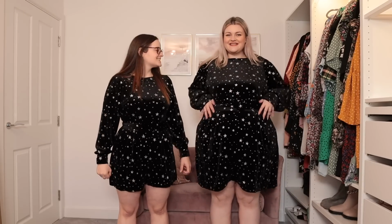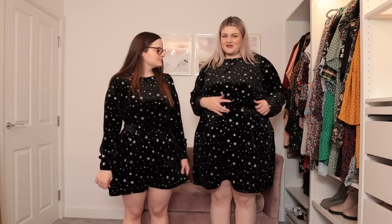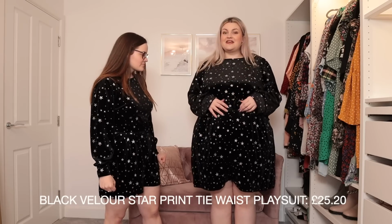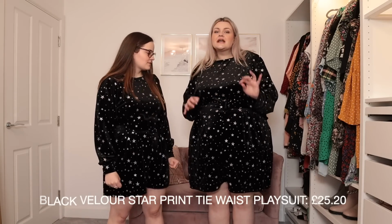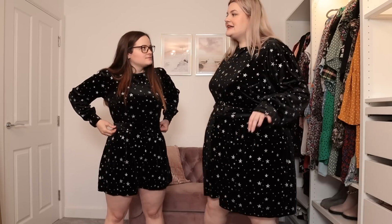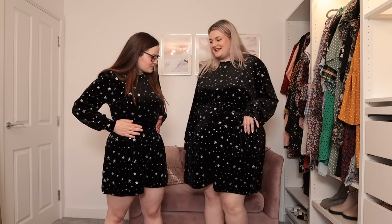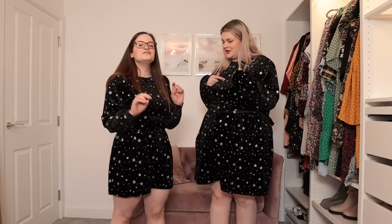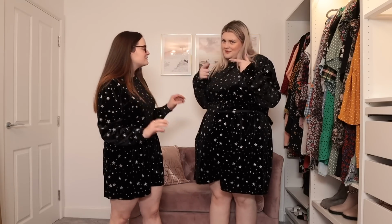Okay, so this next playsuit is another one of my choices for Christmas party outfit ideas. I think it's cute, I really do. I think it's edging on pyjama, the only thing, like it looks a little bit pyjama-esque to me. What do you think? I don't think this is Christmas vibes. I know it's got stars, but it's giving me Halloween vibes.